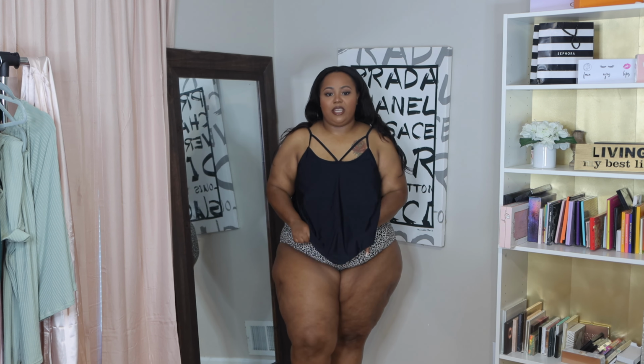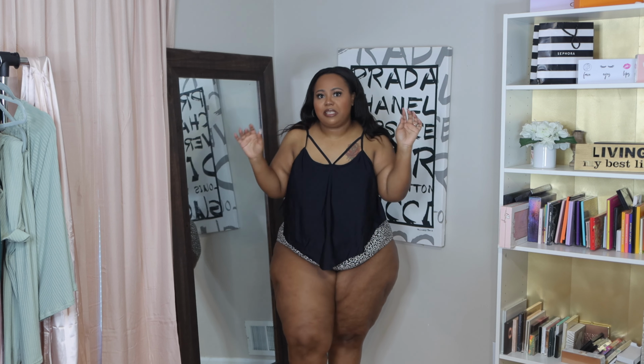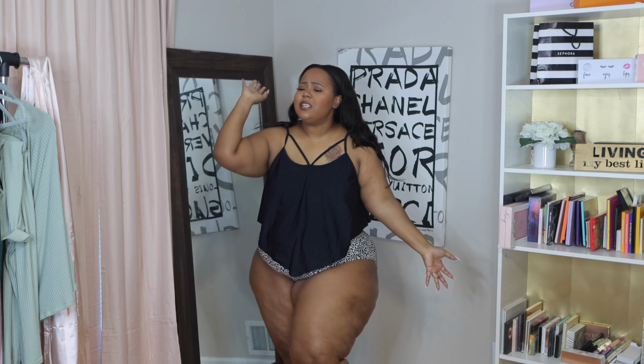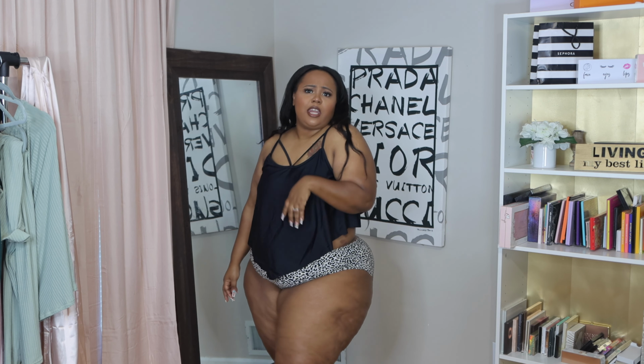Again, I'm not really into swimsuits that try to hide this area. I much rather prefer to let it all hang out, because we're gonna be on the beach. We're gonna be on somebody's beach. We're gonna be frolicking in the sun. Oh yes, I'll take another martini, sir. Yes, please, Cabana Boy. Can I have two? That's the vibe, okay? Not hiding it.